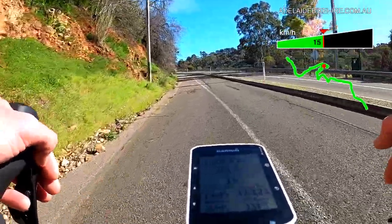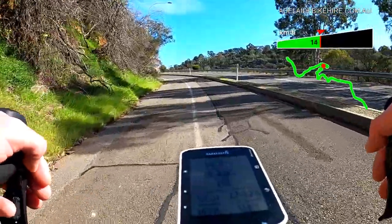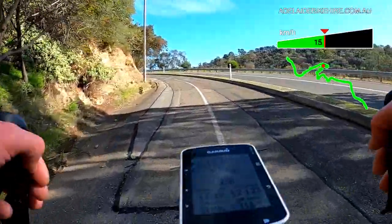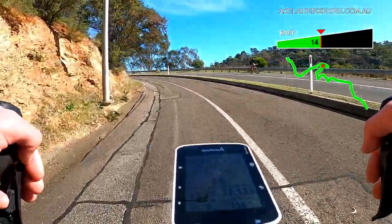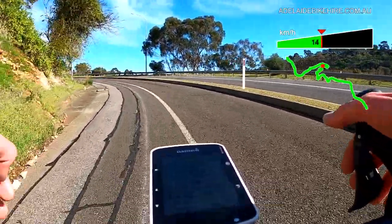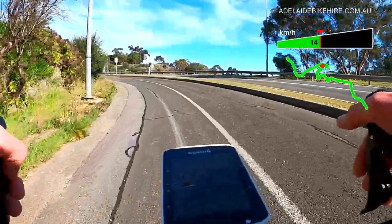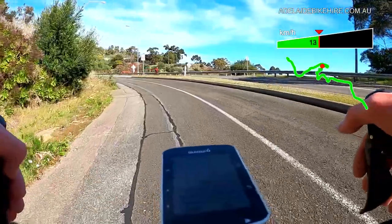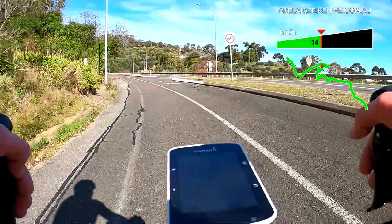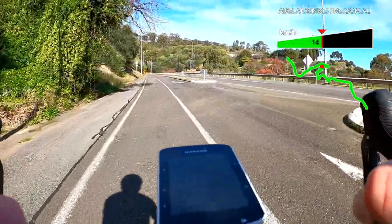A lot of cyclists out today with the public holiday, Queen's birthday, and this beautiful sunny winter's day. Like I said, the base of the climb is probably less than 10 kilometres from city centre. So lucky here in Adelaide, so close to everything.